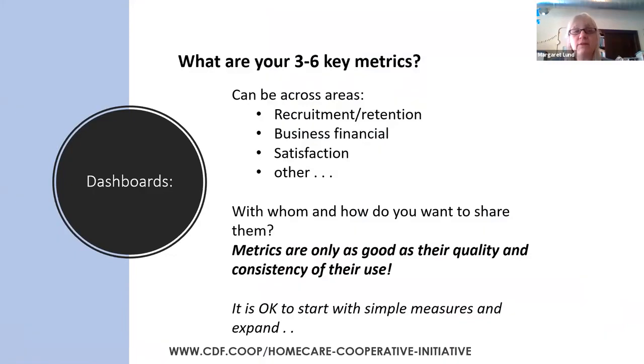So you'd be asking yourself, what are the 3 to 6 key metrics, and they can be across different areas. And then you'd say, with whom and how do you want to share them? Maybe this is a board metric, or it's something you're sharing with members, particularly in things like recruitment. That's really something to share with members, because members are your absolute best, 100% best source of new, really good caregivers. So that might be a metric you want to share with all your members.